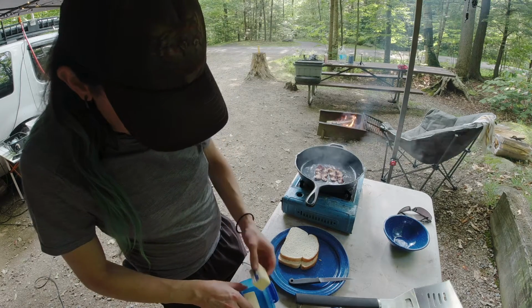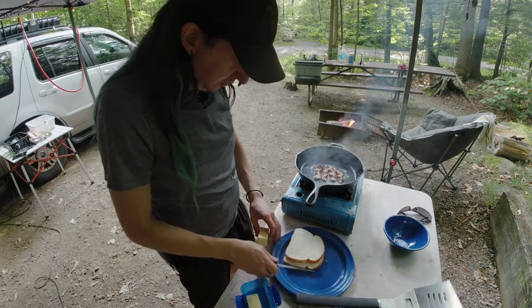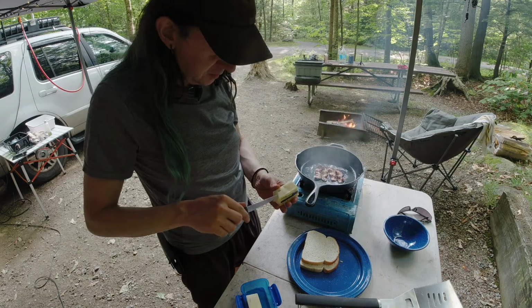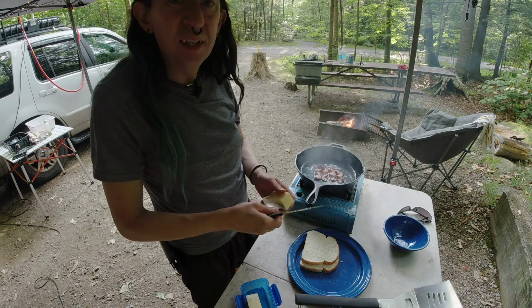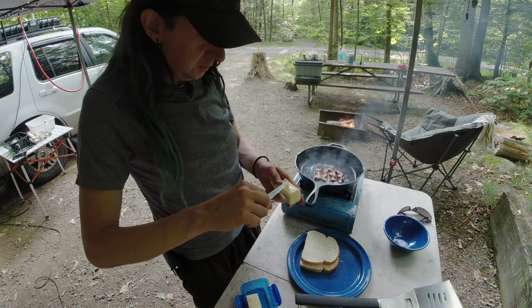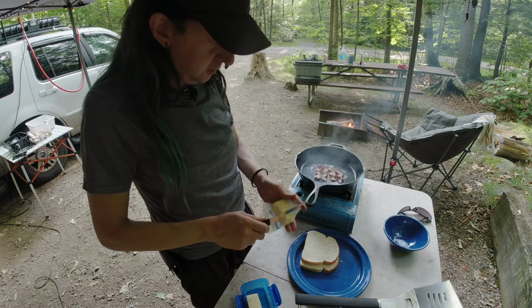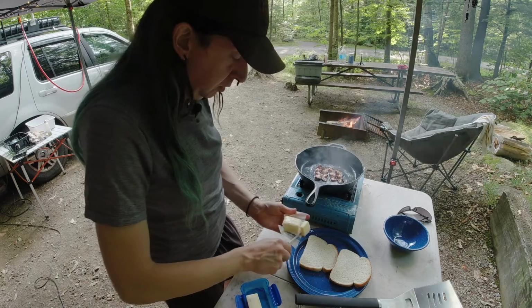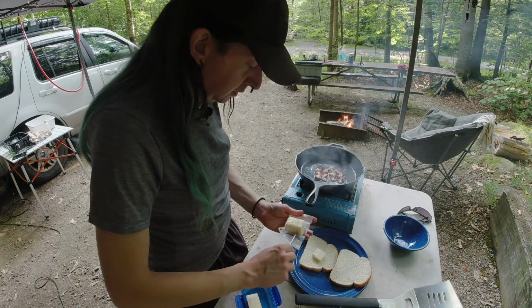And this is soft butter too, so it is definitely melting. That's what happens in the summertime though. But I don't like keeping the butter in the cooler or in the fridge because it gets too hard. So we're going to put lots and lots of butter on this bread.